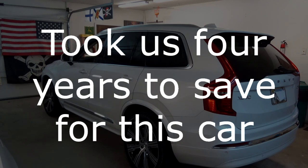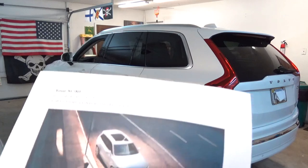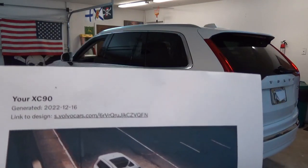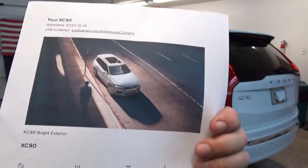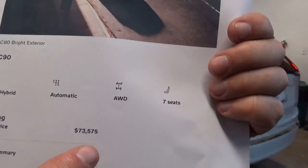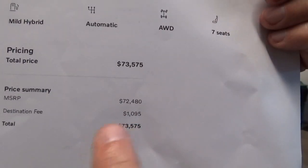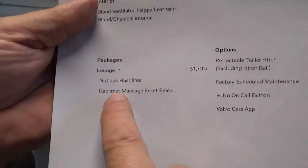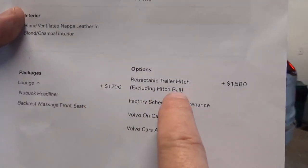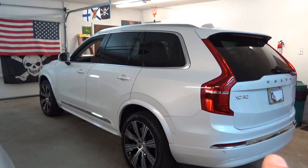But anyway, let's talk about money, something that nobody wants to talk about. So I went on the Volvo's website and special ordered or built the car and linked to the design. So I built the car myself with everything I wanted. And it came to $73,575. Now that was with the destination charge, you know, the Teamsters tax, and then the two options that I talked about, which was the headliner that also came with the seats, and then the retractable trailer hitch, which goes right here, which is not there because the dealer didn't have it. So I'm going back in a couple of days and he'll install it.